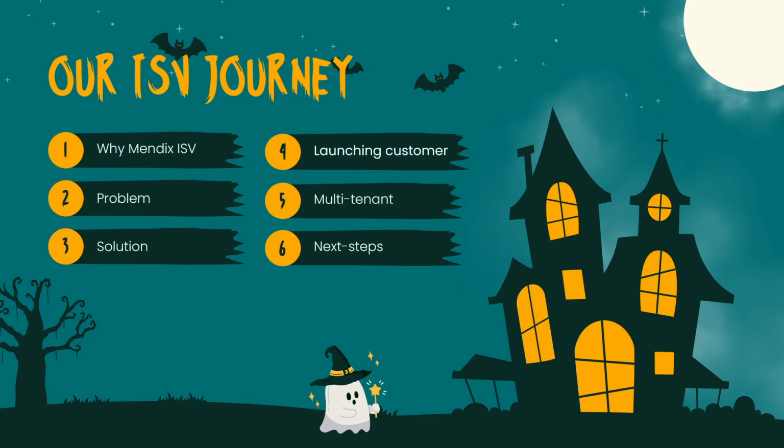First, okay, why did we choose Mendix ISV? Because you could also use high code, of course. What is the problem? How did we get to a problem? Which solution did we create? How did we go from a solution to a launching customer? How we went into multi-tenant, and also some next steps, okay, what was next for our business.